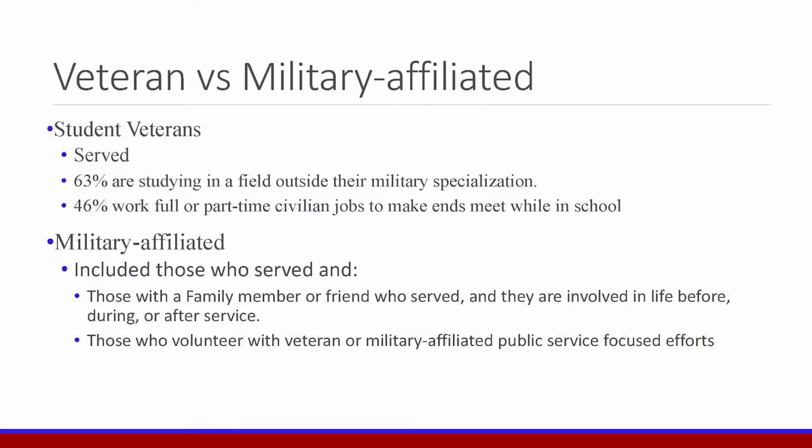So, what is a military affiliated student? Statistically, student veterans are more likely to be studying in a field outside of their military specialization. Personally, I was an M1 armored tank crew member, and there are absolutely no opportunities in Massachusetts for that job. The point of the vernacular between veteran and military affiliated is to ensure support services and educational opportunities are available to military affiliated students who either have a direct or indirect relationship to military service.